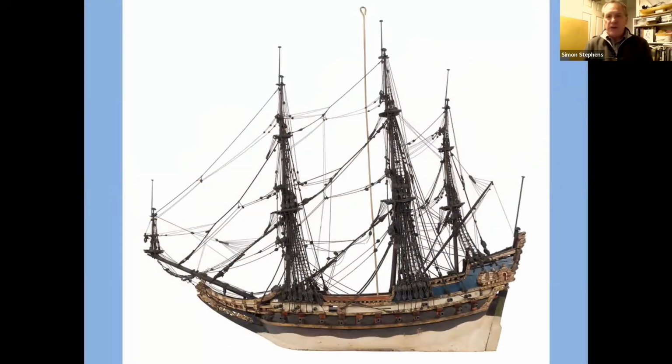Moving on, I mean, a huge leap in terms of time. The earliest English model is the Ashmolean model as we know it, and that's in the Ashmolean Museum, and that dates from around about 1610. But our next earliest model is this votive model. It's a Dutch votive model, and these were models that were hung in churches for religious reasons, and it dates from about 1647, and it's of a Dutch East Indiaman.